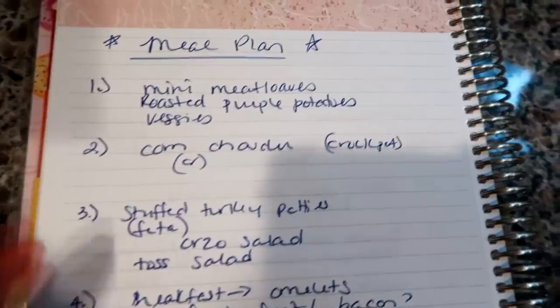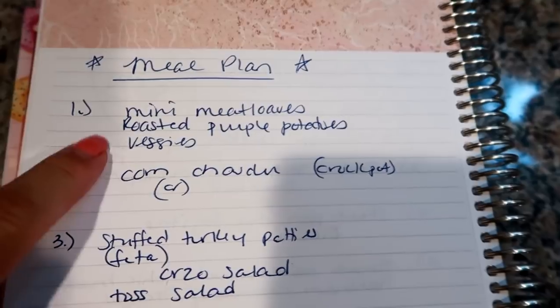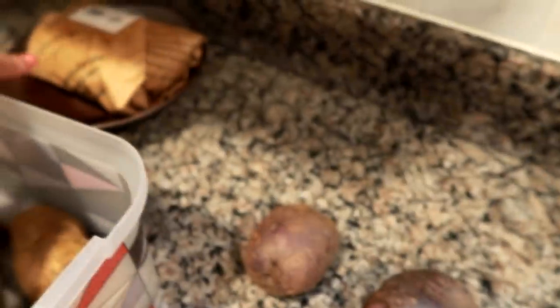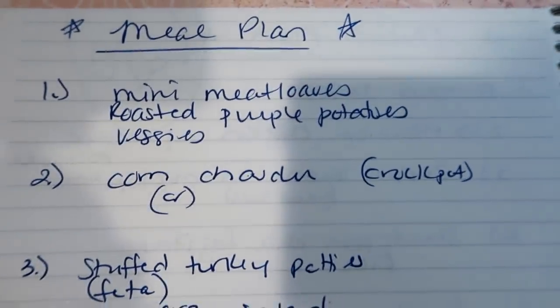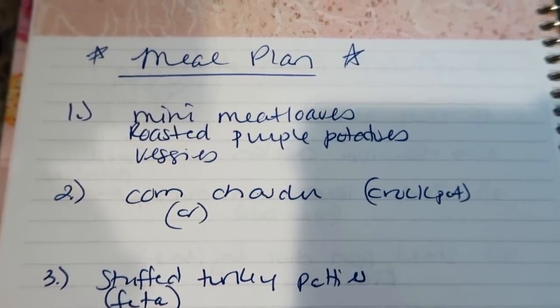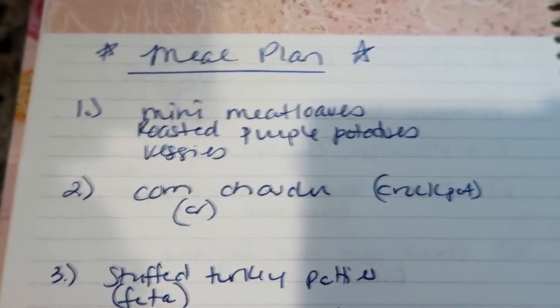for next week. Alright guys, so meal plan for the upcoming week. Actually tonight I'm going to do some mini meatloaves. I already have my ground beef thawing out to make those. I'm just going to do them in little cupcake form, or I'm going to use tiny little banana bread loaf pans.